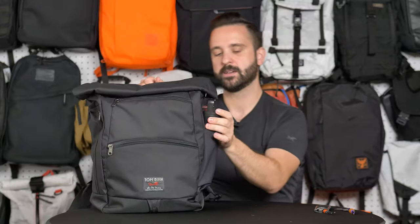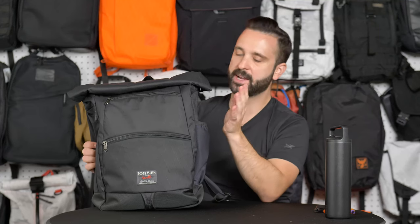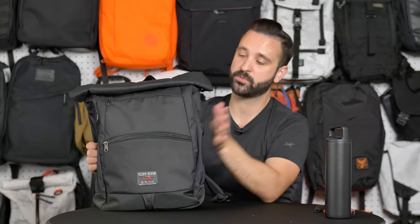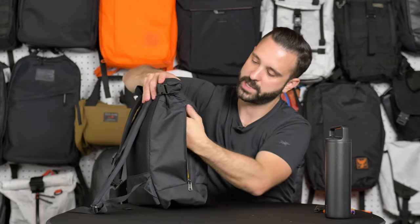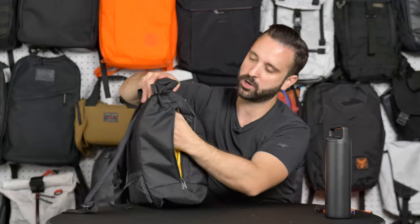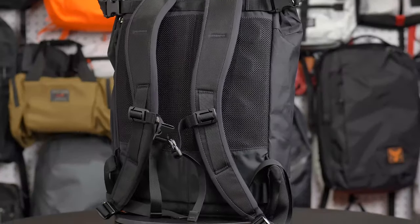On this guy, the water bottle pocket is on the outside. Stretchy mesh compartment. The goal of this bag is to really be waterproof. And if your water bottle is inside the waterproof bag, there's always a chance that bad things happen. You'll see on this side, there's another quick access compartment. This is the exact same design as the Cambiata's water bottle compartment. So you certainly could still fit a water bottle in there, no problem. But we have the exterior bottle pocket here.